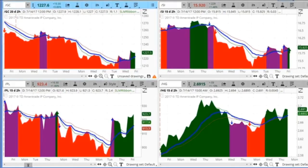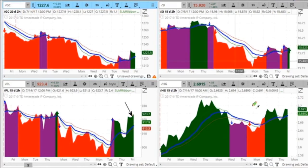When I switch over here, you could see gold and silver have been really negative on the short term and choppy. It's very clear that platinum is stronger and copper is stronger. So if you were a pairs trader looking for what was stronger and what was weaker, you'd want to be long platinum and short silver based on what you're seeing in there. Now you could see copper is pretty strong. Copper is much, much better than the rest of the group in there.